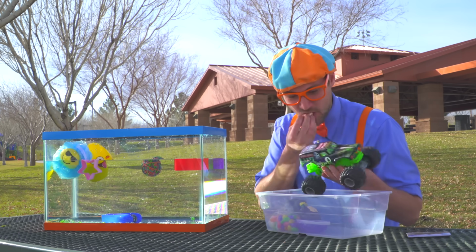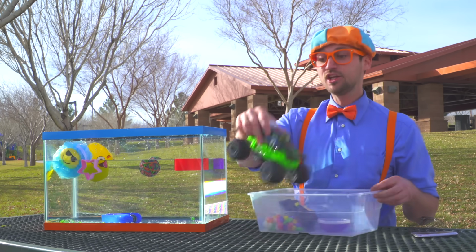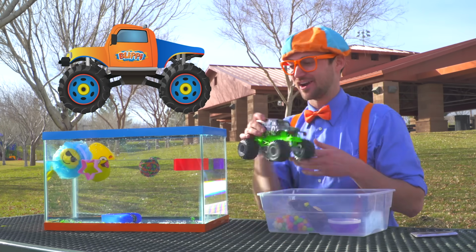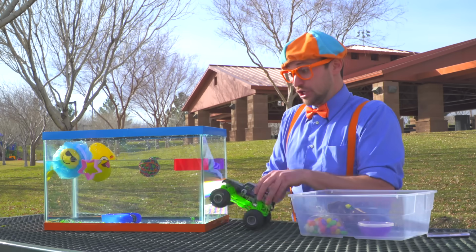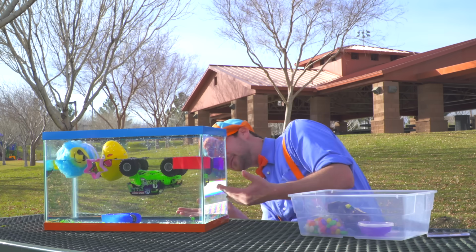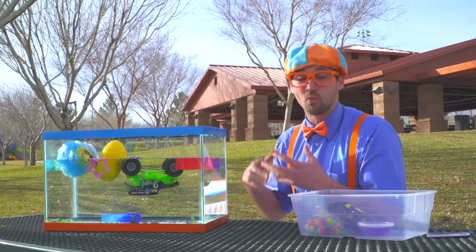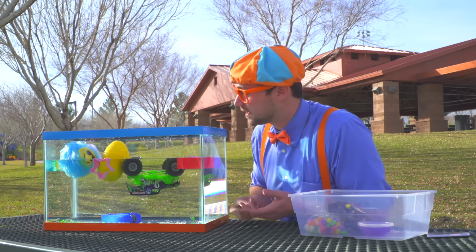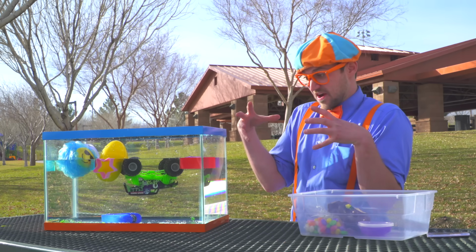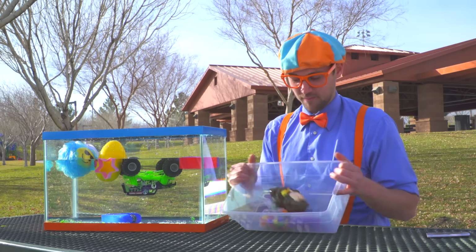Okay, what else do we have? Whoa! Yeah! Monster truck. All right. Whoa! That floats! It looks like it wants to sink, but the reason why it's floating is because of the tires. They're full of air. Whoa! The big tires. All right, we have a couple more items.